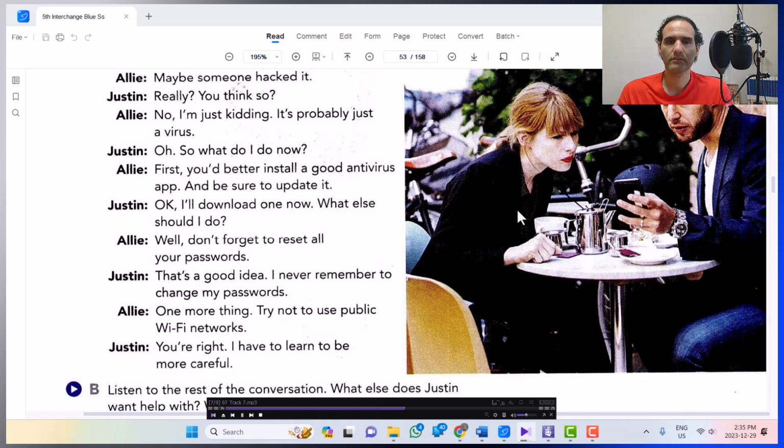First, you'd better install a good antivirus app. You'd better, which means you should. Recommendation. Install a good antivirus. And be sure to update it. Okay, I'll download one now. What else should I do? Well, don't forget to reset all your passwords. So you see, the girl is giving recommendation, suggestion, and advice, and her sentences begin with be sure to. Don't forget to.